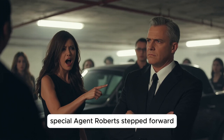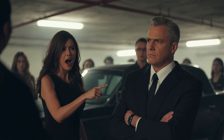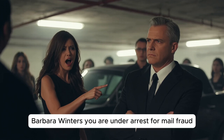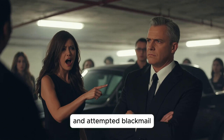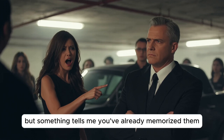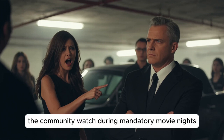Special Agent Roberts stepped forward, gesturing to 2 agents by the door. "Barbara Winters, you are under arrest for mail fraud, wire fraud, conspiracy to commit real estate fraud, and attempted blackmail. I'd read you your rights, but something tells me you've already memorized them from all those police procedurals you made the community watch during mandatory movie nights."